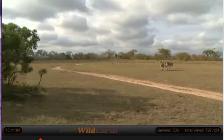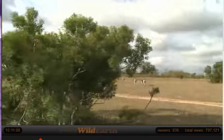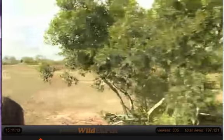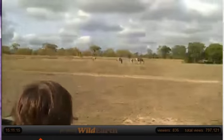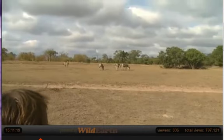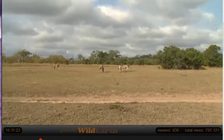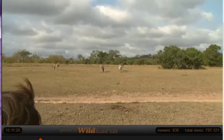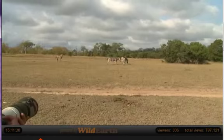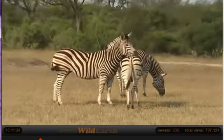Going to go wide of them. She just doesn't want to show us her left hand. There we go. Just keeps stopping in the wrong spot. I'm going to see if I can get a photograph of it.